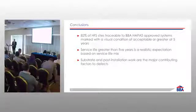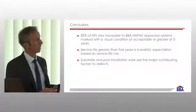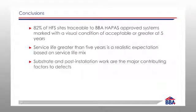So visually, we felt, from the data set that we've gathered, 300 inspections, 200 on sites, 82% traceable to our systems marked with a visual condition of acceptable or greater at 5 years. So we felt very confident that that was achievable. Service life greater than 5 years is a realistic expectation, but based on this service life mix, having all of those things working together. If you've got substrate and post-installation work, they are major contributing factors. Those defects that we found, the majority of them, were related to that kind of thing.